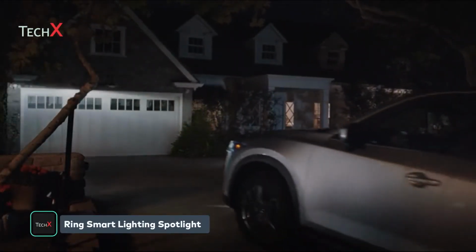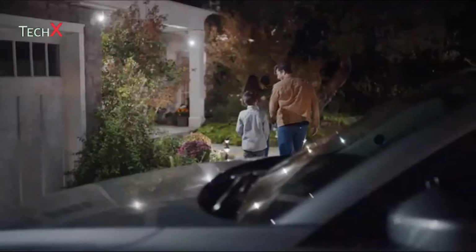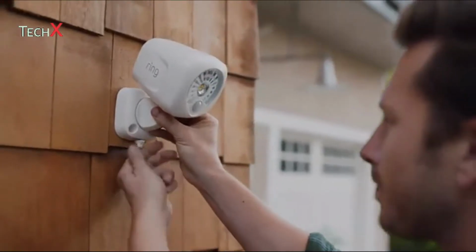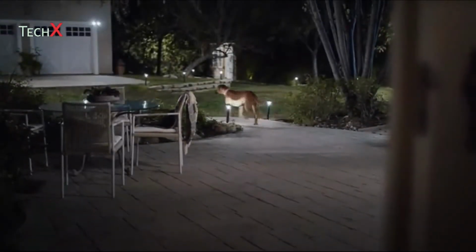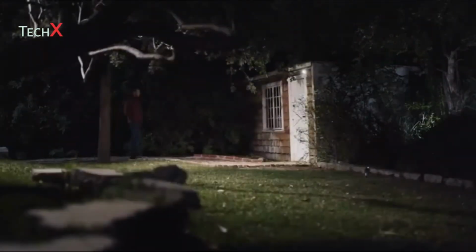Introducing Ring Smart Lighting, a range of motion-activated outdoor lights to suit any home. Intelligent lighting that's easy to install and simple to use. Connected lights that talk to one another. Motion-activated and there when you need them.